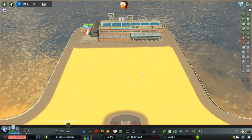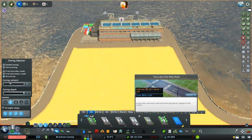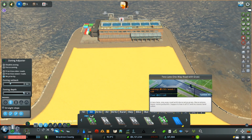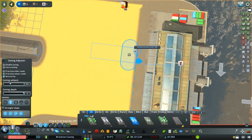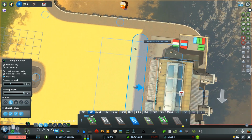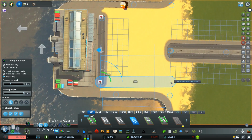Come right down into the harbor here, and now let's try to find the road that we want to use. I guess we want a road with parking on it, but I think we'll go with a one-way road. So we'll go with this one-way 2-lane road, with parking, I guess, because the grass one doesn't have parking, but maybe some of the other ones do. I don't know. I'll just stick with the vanilla road because I'm always scared of playing around too much with these new roads and assets. Okay, so let's just try. There's no way that's actually straight.